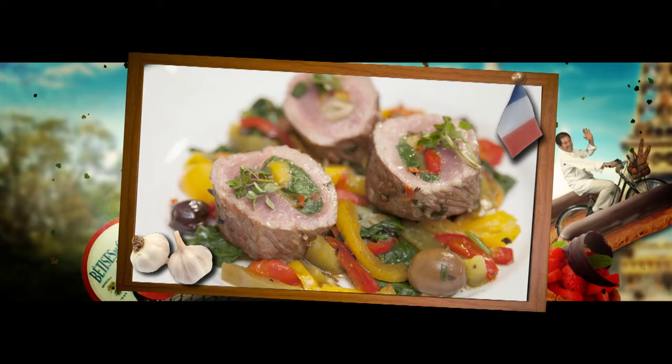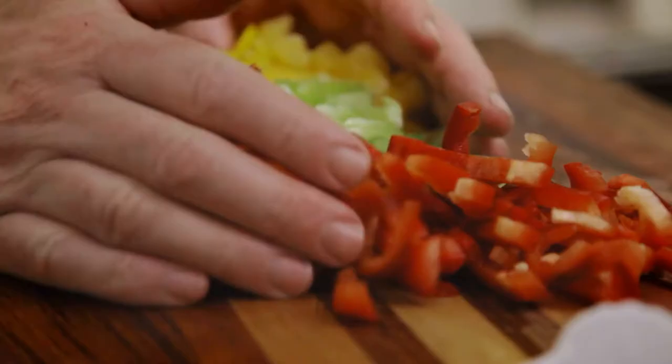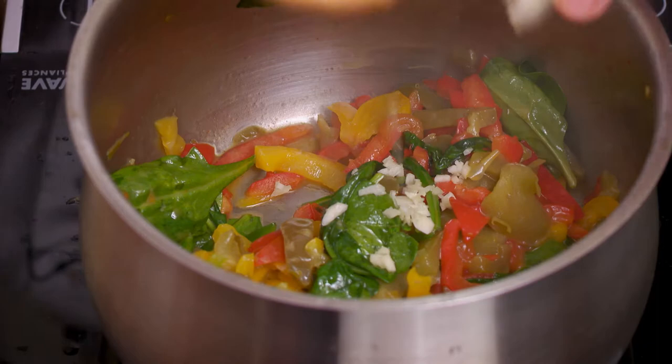This delicate dish of lamb with olives and capsicum is a great Provençal dish. First, I cook three different colors of sliced capsicum until soft. I stir in a handful of spinach leaves. I season with garlic, salt, pepper, and a few pitted olives.